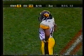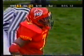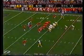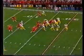First and 10 from the 14, a very impressive drive by Iowa. McCann looking, throwing, great call to Betts. Touchdown!